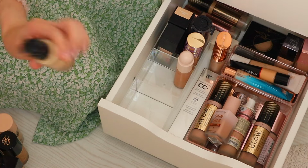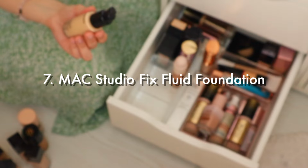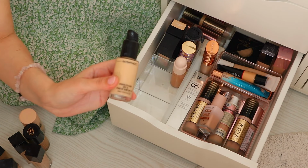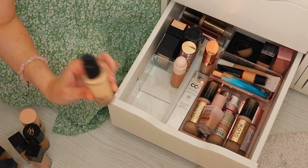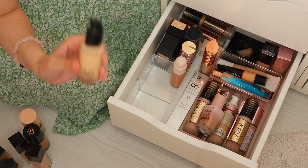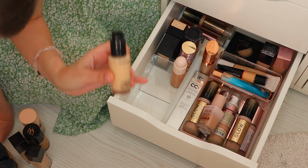It's a problem. Okay, so this is the Studio Fix foundation from MAC and it has SPF 15. This is a very good coverage, full coverage foundation. And if you love MAC, I would recommend this one. Safe to say that I'm going to be keeping this foundation.